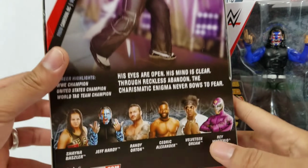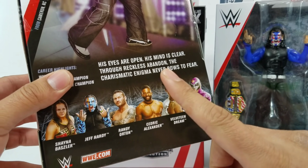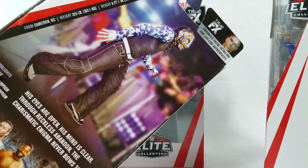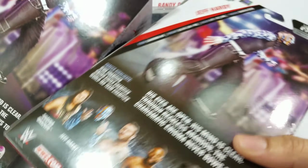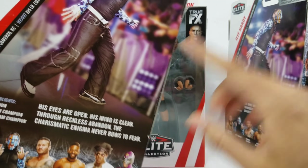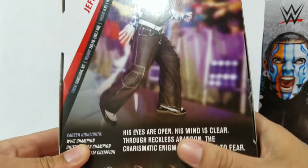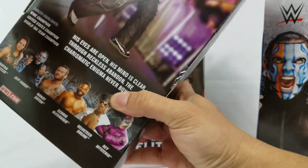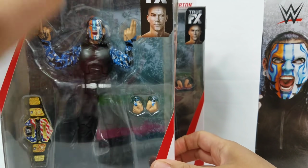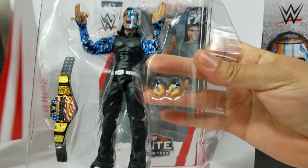On the back of the box, we did review Velveteen Dream and Rey Mysterio. The last two that we have to do are Cedric Alexander and Shayna Baszler. On the back right here, I'm not going to show you the back on both two times because, again, it is the exact same box. So I hope that at some point they actually captured the exact figure that you're seeing right there on the back. And I know that's one thing that they started to do in that recent upcoming Ultimate Edition. They actually put the figure that you're seeing inside the box, you actually see a part of the actual art piece. So that's pretty cool, man.